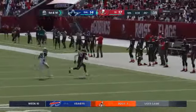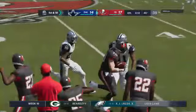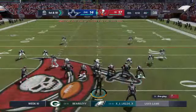You want to stay in, eat the clock. Yeah, you got to love the effort, the catch, the extra yardage, but you got to know the situation. Stay in bounds, young man.